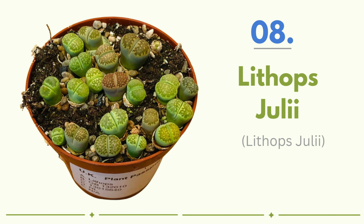Lithops Julii looks like a couple of smooth river stones pressed together, and in the wild, that disguise is the only reason it survives. It comes from the harsh deserts of southern Africa where rainfall is scarce, often under 150 millimeters a year, so the plant learned to store water deep inside its thick leaves and keep almost its entire body hidden below the surface.